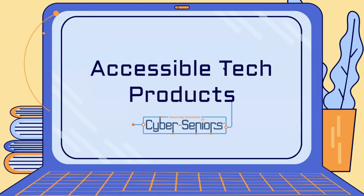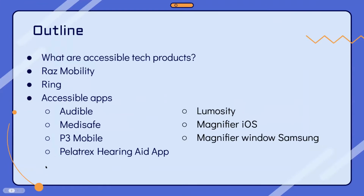Okay, so today's topic is accessible tech products. The outline: what are accessible tech products? RAS Mobility, Ring, accessible apps, Audible, MediSafe, P3 Mobile, Pediatrics Hearing Aid app, Lumosity, Magnifier iOS, and Magnifier Windows Samsung.